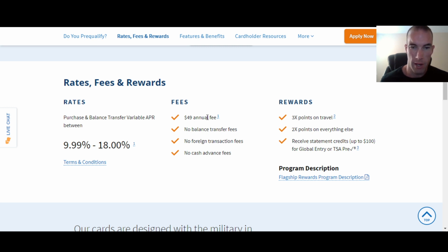You have your $49 annual fee, no balance transfer fees, no foreign transaction fees, no cash advance fees, and these rewards here: triple points on travel, which is why I like to use this for travel, and 2 points on everything else. To me, this part's really cool because this is double the amount of points I get on my other cards. My Chase Sapphire Preferred is 1 point on everything else. My Southwest card is, I think, 2 points if I buy on Southwest, and then 1 on everything else. So this is a heck of a good card to have.